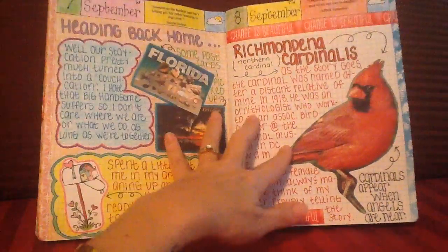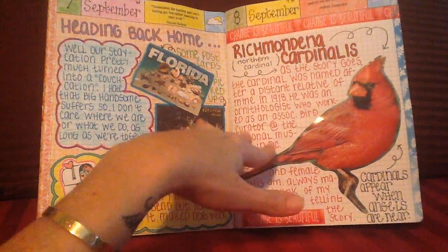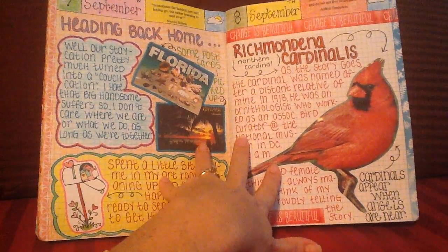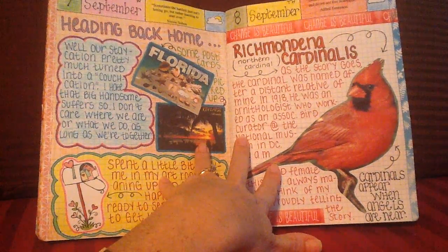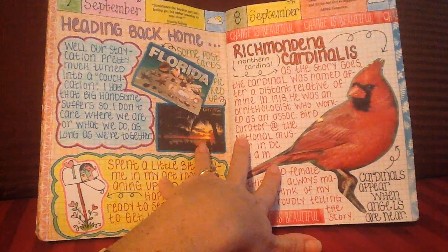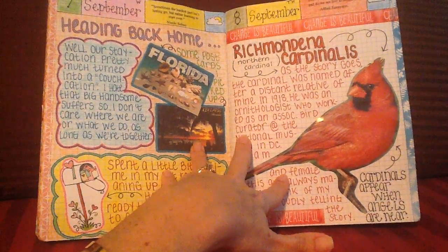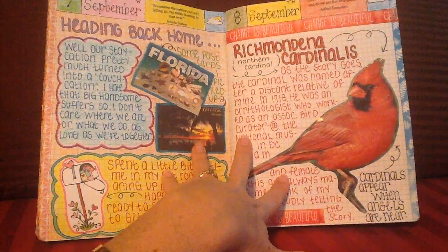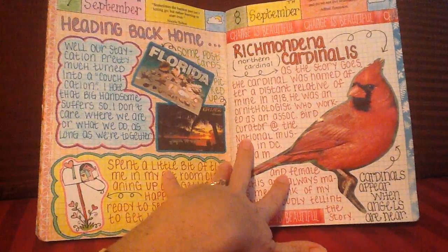This day here, we headed back home, and I'd found some postcards that I would like to send out to people, just because I think it's fun to get postcards from different areas of the country or different areas of the world. I just think it's so much fun. So yeah, I picked up a few Florida postcards. And yeah, our staycation, which we were hoping would be relaxing, pretty much turned into a couchcation.